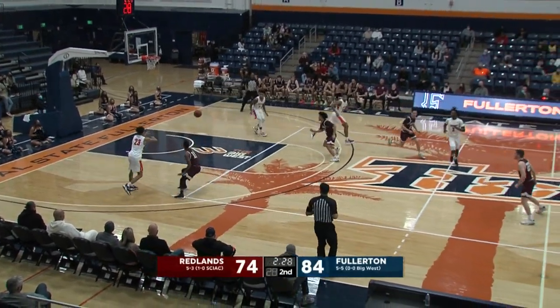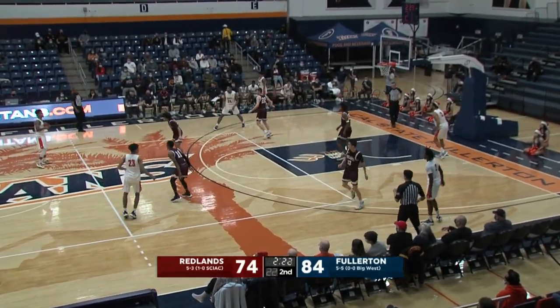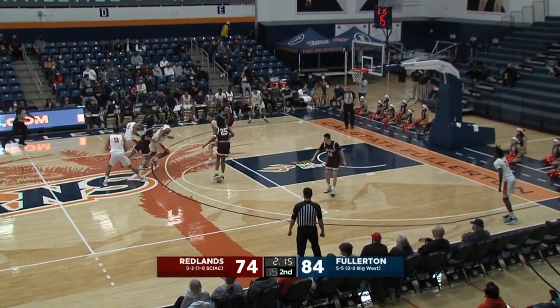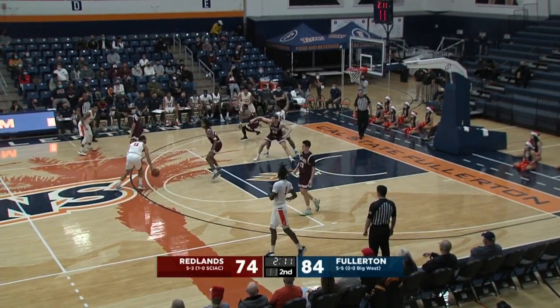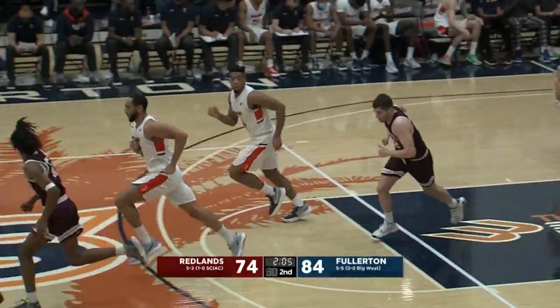Into San Antonio. Any foul puts the Titans on the line for 2. Redlands is in the 1-1 portion of the bonus. The 10-point lead, and anytime the Titans break the press, they have a chance to run down the clock, and that should do most of the work for them just by running down the clock, whether they get a shot or not. And Lee inside, 22 points for Vincent Lee.